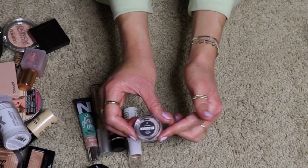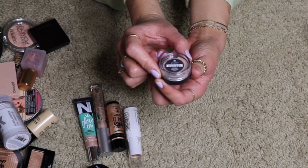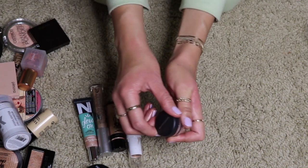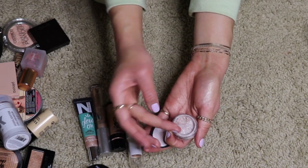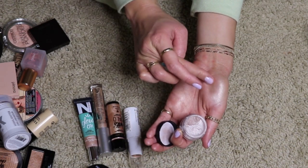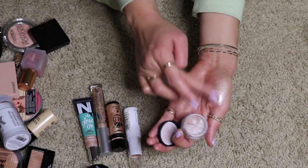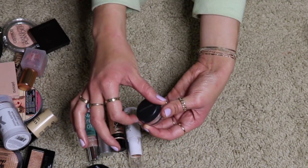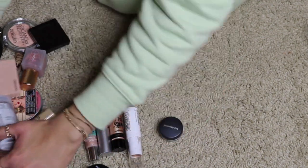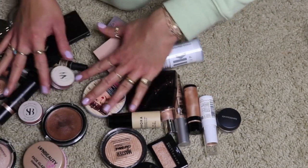I thought I was going to get rid of this Bare Minerals one in the shade Nude Beach, but this would be so beautiful on the lids. So I think I'm going to keep this as an eyeshadow actually because it's so metallic and beautiful, and I think would look so amazing on the eyelid. So I'm going to keep this as a single shadow. And I just want to take a quick look at everything again to see if I can get rid of anything.